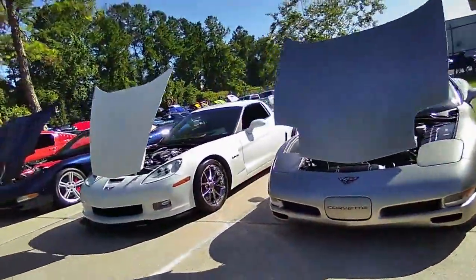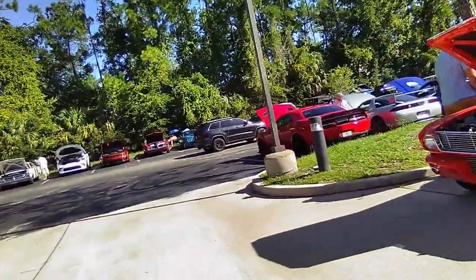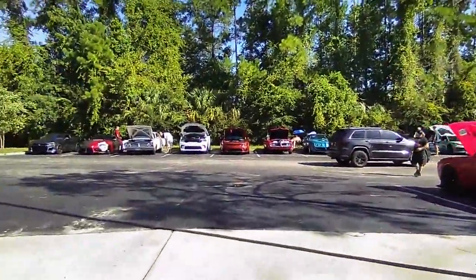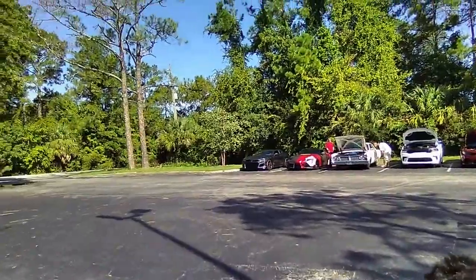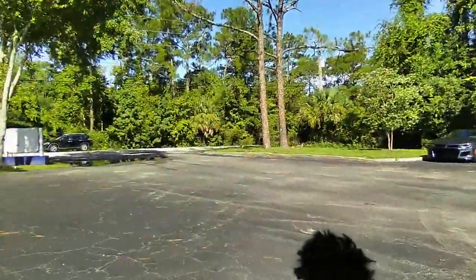Is it just me, or do Corvettes travel in packs? You decide. Of course, Challenger owners are about the same way.